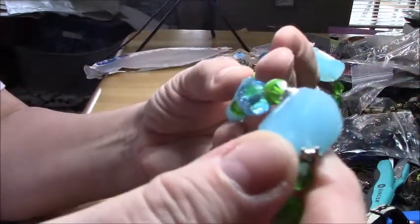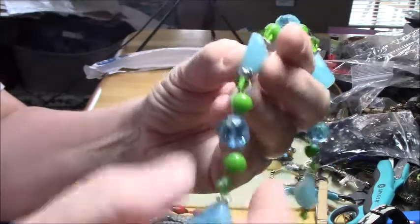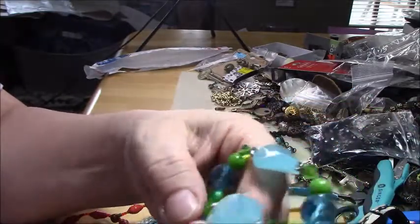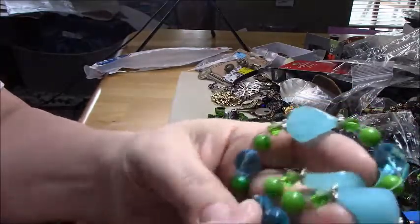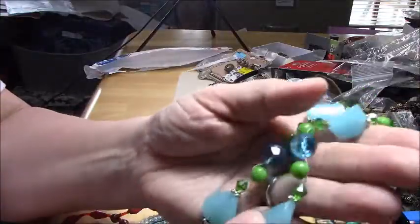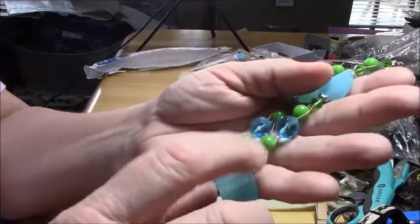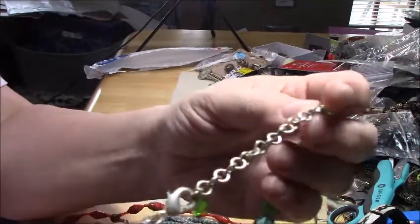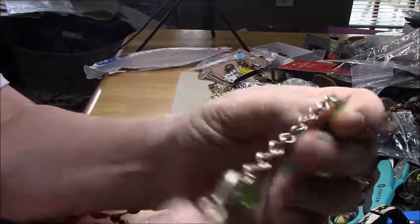These are also one of my favorites. I love these too. They're kind of a milky blue. And then these glass ones are gorgeous. Yeah, they're beautiful. And I've got 4 of those. And I got 5 of these. And then I got a bunch of the green little crystals. And then the stones. And I like the clasp on this. I'll definitely reuse the clasp on this.